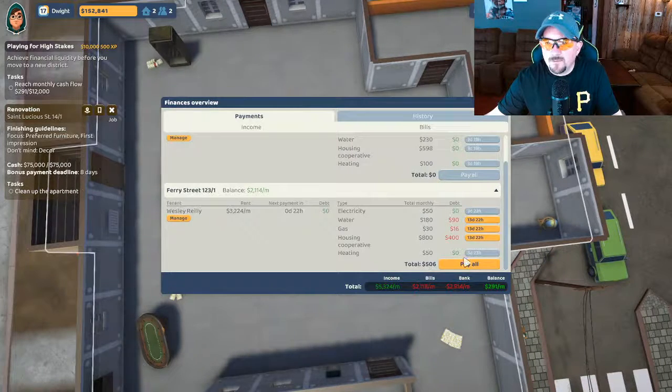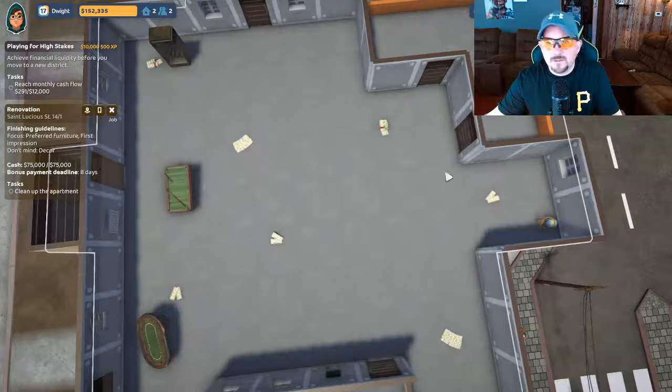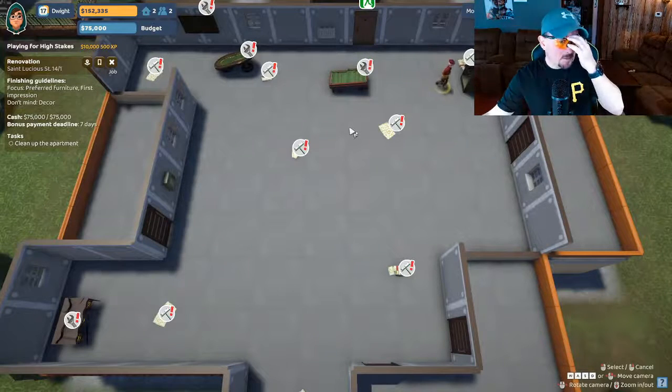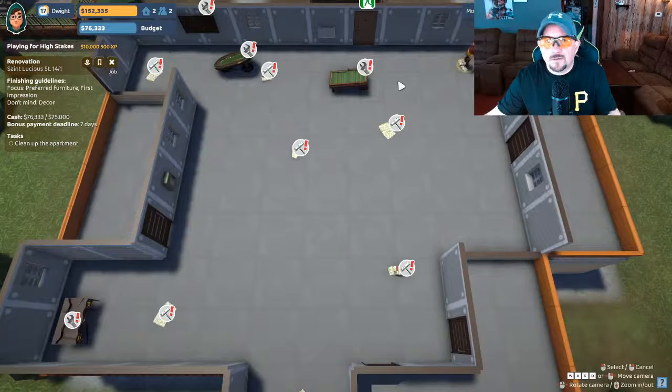All right, and I see that pop up, so we'll go ahead and pay these bills. Everybody's paid up on rent. That's good. All right, Uncle Steve, let's clean this place up. Ugh. It's always the same thing. I wish it was a little different of a layout. It's the same layout.